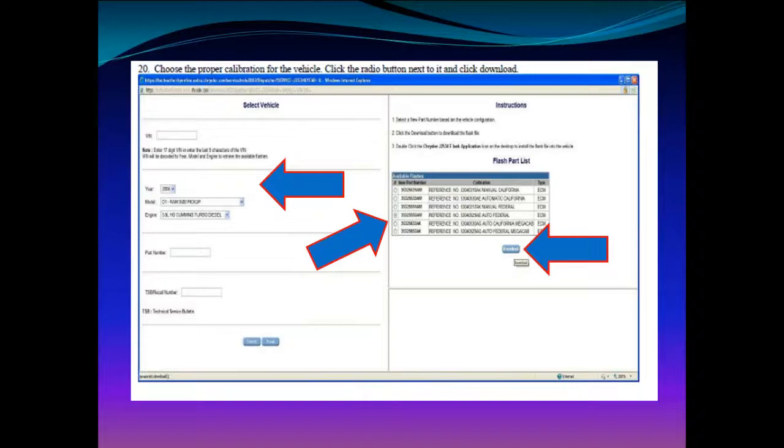That big blue arrow pointing to the left shows you the vehicle that we had chosen that we wanted to look at the software on. The middle arrow, as you can see, is pointing to the different calibrations that are available for this vehicle application. This is where guys really struggle with this. If you do not use VIN code, then what it boils down to is that you can get multiple different calibrations that pop up.